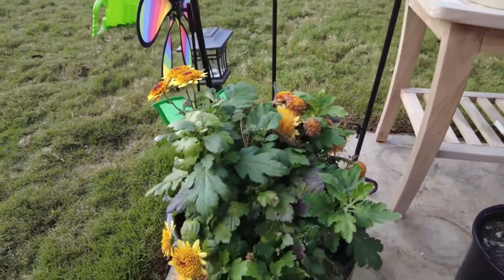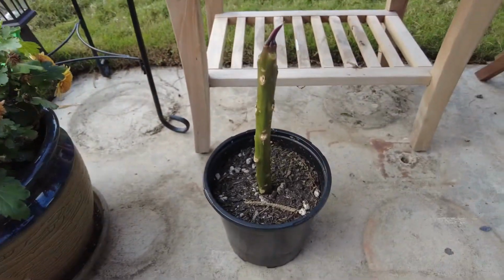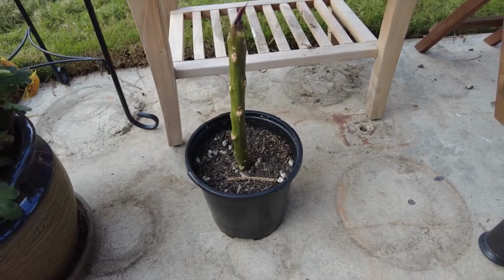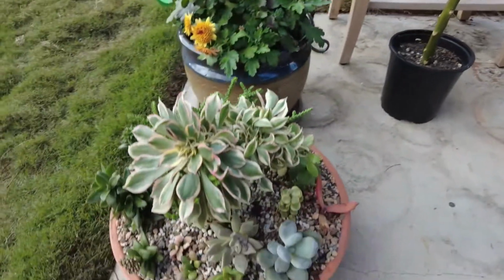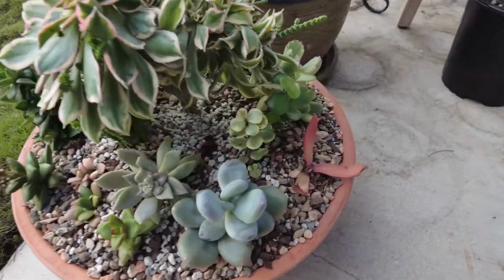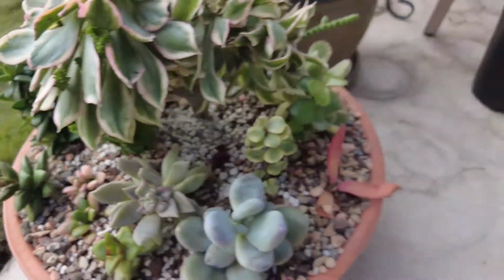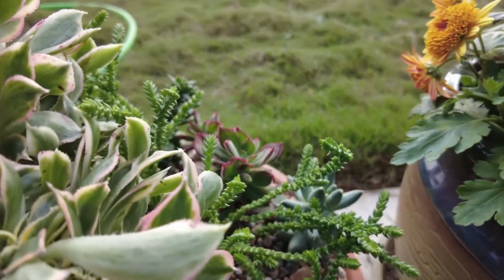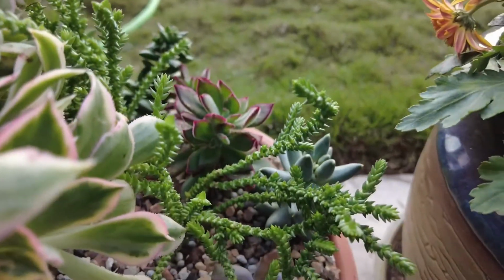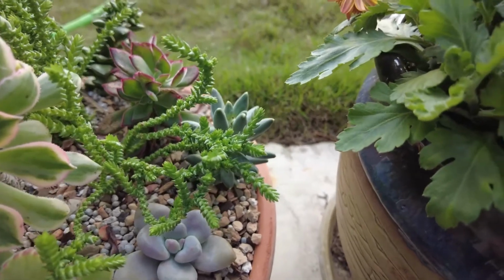Some mums, some fall-time color. Here's a plumeria cutting that I have. He's got roots going now, and he's happy, so I got a new plumeria there. A little bowl of succulents here. There's some crazy guys in here. This is a pure bonsai jack, and these guys get all crazy and jungly. I mean, look at this watch chain, Crassula watch chain in here. This green stuff. It's crazy. It's all monstrous. Look at how crazy that looks.